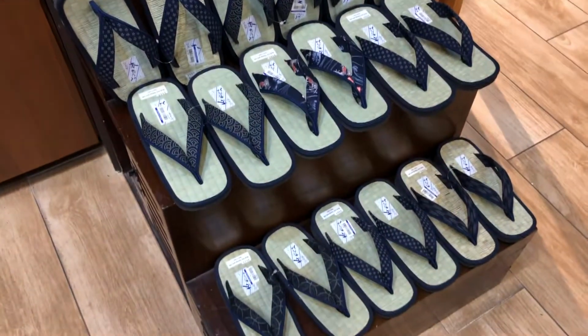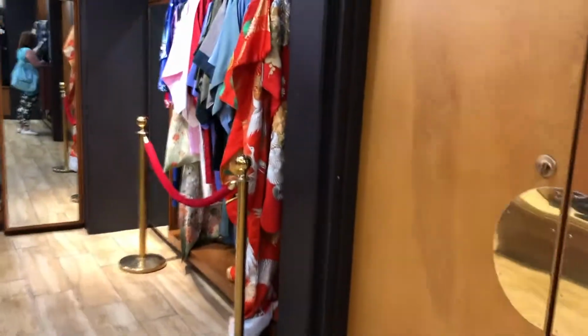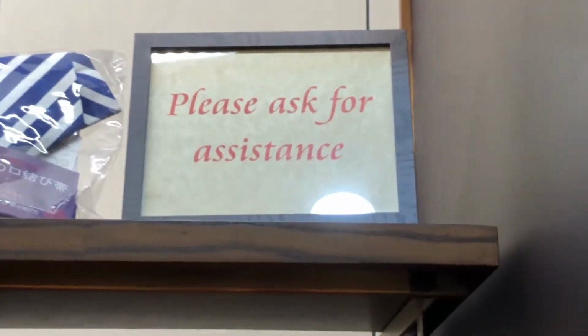Bamboo-ish sandals over here, and tons of pants and kimonos and stuff like that. Huge selection of them over here. And actually this section here is roped off because these are the very expensive ones. And if you want to try one on, please ask for assistance.